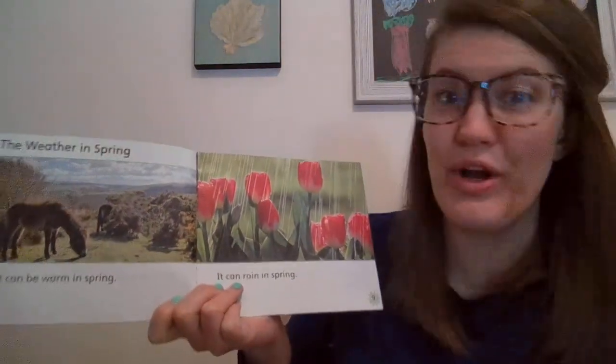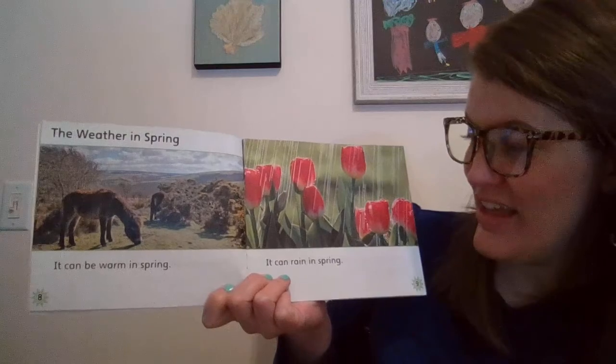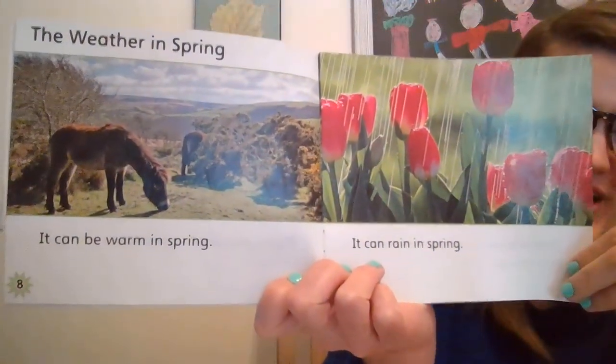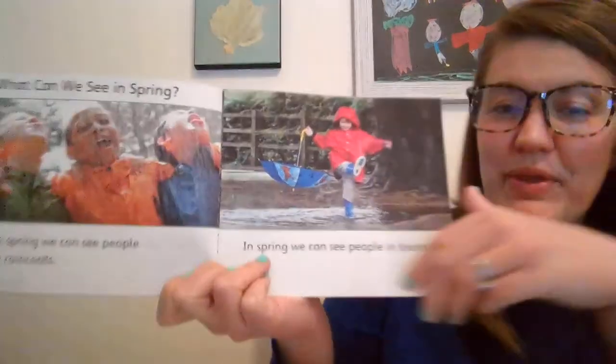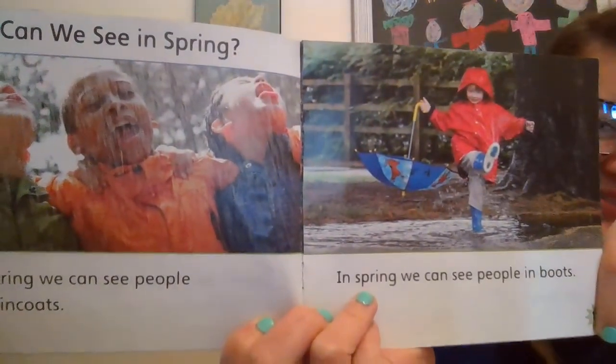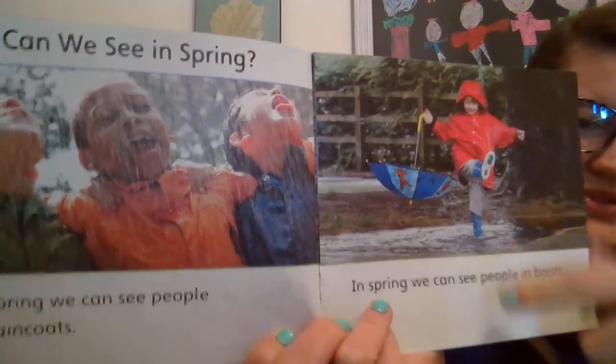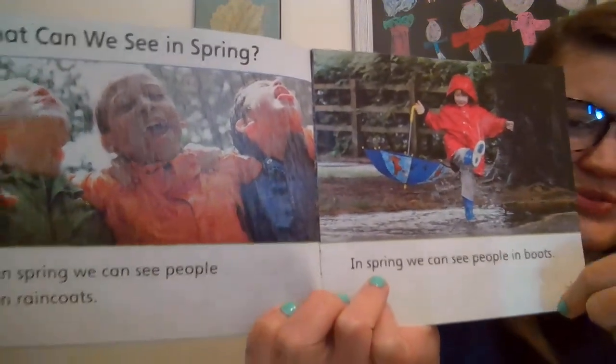It can be warm in the spring. It can rain in the spring. We know that. April showers bring May flowers. In spring, we can see people in raincoats. In spring, we can see people in boots. See this? This little kid has an umbrella, has rain boots, and is jumping in those rain puddles. Is that Peppa Pig?